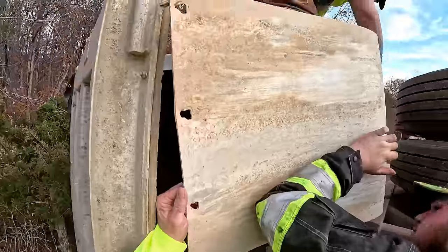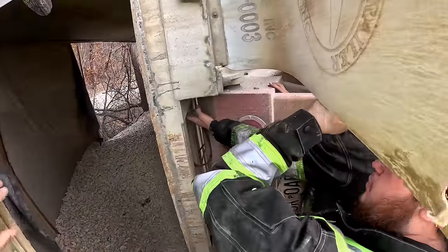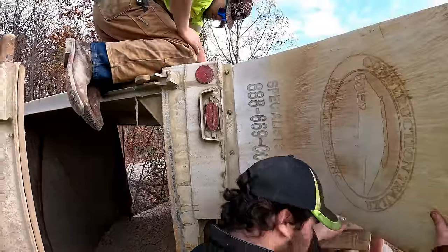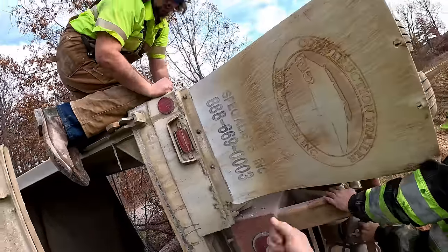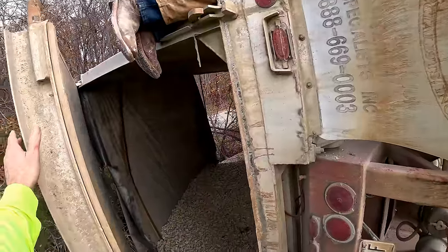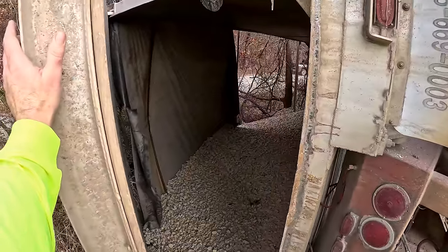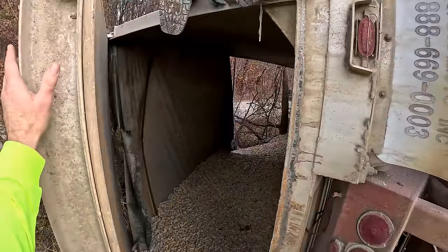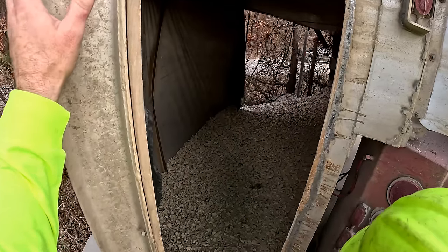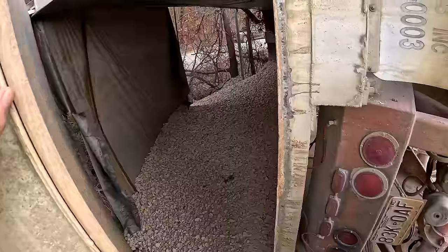Luckily, there's a good spot to chain. Grab it through here, right through here. Or this one too, because there's air hoses here. We may end up doing that once we get the bed collapsed. Go ahead and cut the tarp, bud, and let's see if we can get some of that rock out of there. It might dump a little more out, and then as we pull the box.